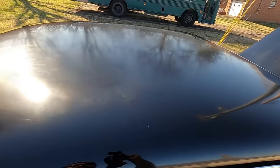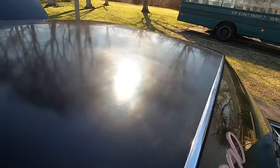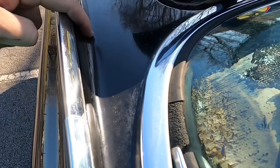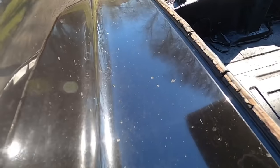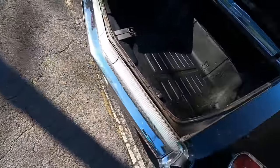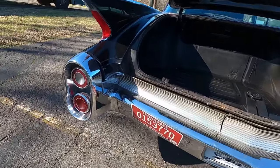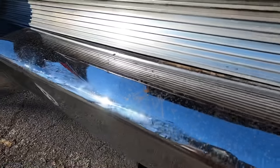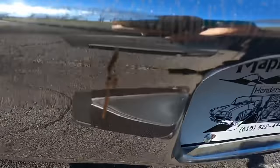Could use some wax, light scratches on the roof there. Same with this back here. A little hazy like the roof. Lots of little spots in the paint. Coming up on the back end here. Pitting on the chrome. Scratches on the bumper.